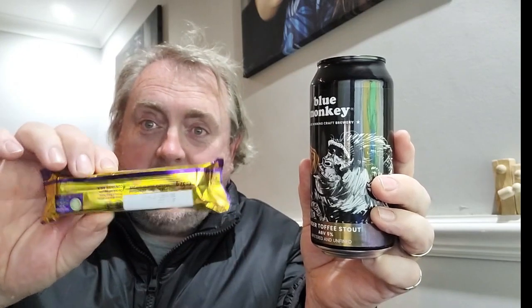So it'll be a nice little label. I'll see how much it costs. And we'll see. Well, we're not bothered, are we? So what we've got, just so no product placement, I've got a Cinder Toffee chocolate bar as well. Yeah, so we'll compare them.